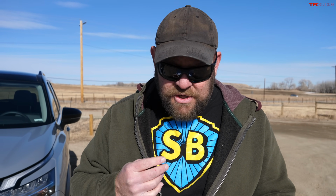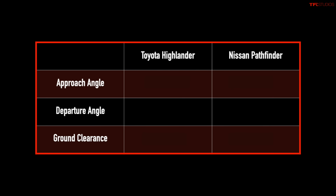If you are thinking about going into light off-roading, you should know that the Toyota has a 17.1 degree approach angle and a departure angle of 23 degrees, and its ground clearance maximum is 8 inches. On the other hand, the Nissan has a 16.1 degree approach angle, much less than the Toyota's, 15.6 degree departure, which is much less than the Toyota's, and a 7-inch ground clearance, 1 inch less than the Toyota. So on paper, the Toyota at least has a better approach and departure and ground clearance number.